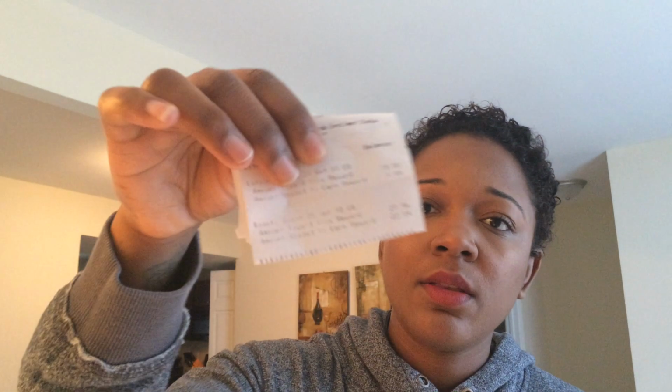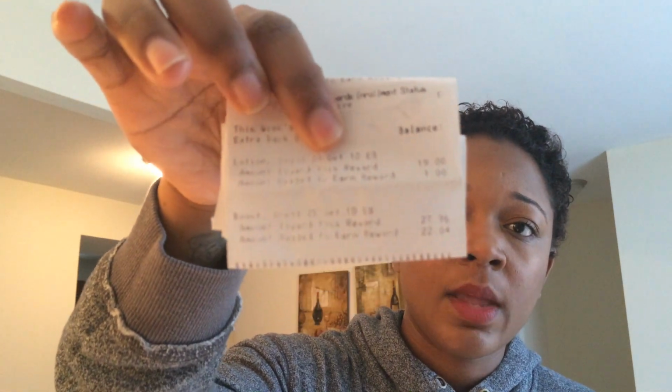So on here, I purchased Boost, and it's a limit of 2. If you see down there, it'll say amount toward this reward is $27.96. Amount needed to earn next reward is $22.04. So I can do that again.